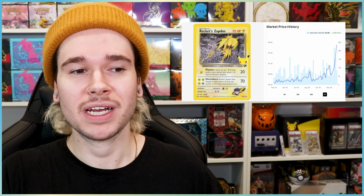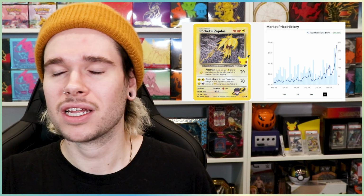I think there's two factors at play that would see this card go up a little bit. I feel like it's a safe buy, and again, not that expensive. Might be a cool one to grab a few copies of, maybe try to grade a 10. I don't think there's going to be much value behind a PSA 10 of this card, but still, for a budget collection or something like that, I think this is a really good card to pick up.